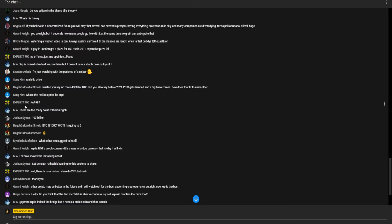Car 98, what is that? There are too many coins, 9 billion, right? So this is not about the number of coins. Forget the number of coins. The coins are there for a purpose. They are born from math, and that's for a specific purpose. That thing that, oh, the coin market cap says that we need it at like $10 trillion to reach that price, that's not true. Because what you see in the market cap is the actual representation of value in the coin.